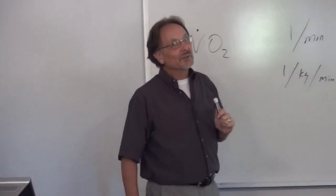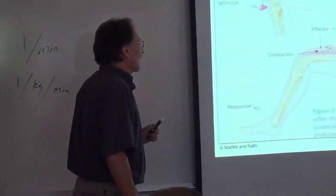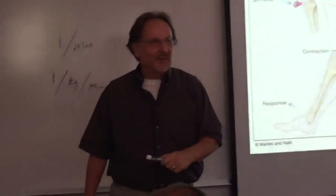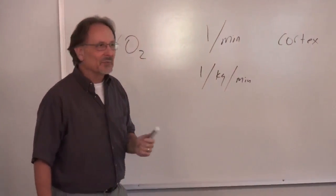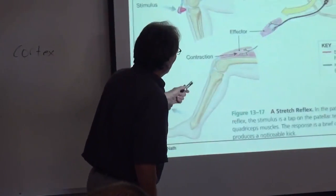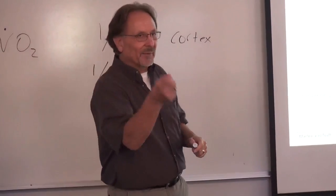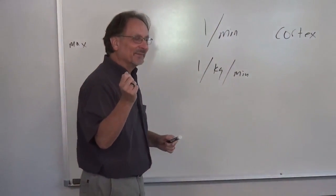What does not include the brain is the stretch reflex. That's why when you go to the doctor and they hit your knee with a rubber hammer, and your leg pops up, it never involves your brain. What's happening is that they are causing a reflex arc by artificially shortening the patellar tendon. That's what the rubber mallet does when they pop your knee.